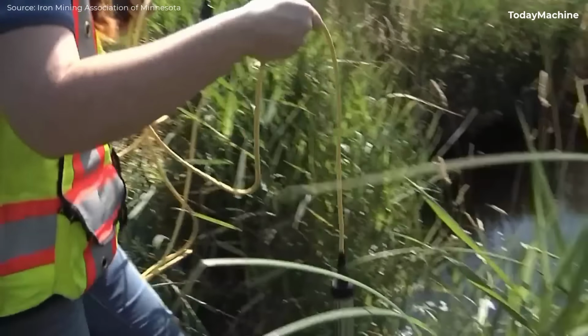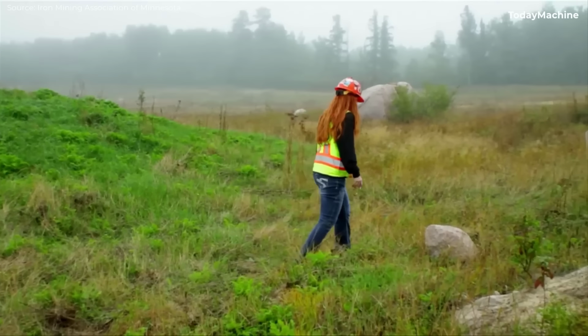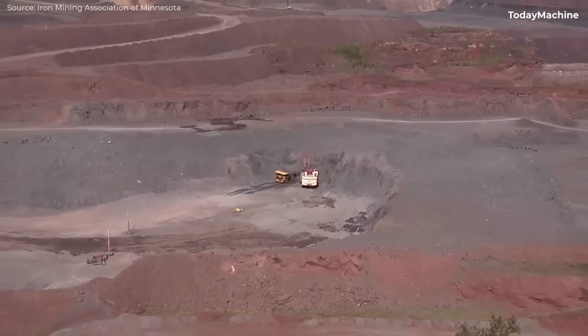This process includes scientific and economic impact studies, environmental sampling, and public meetings for community input. The mining permits incorporate the findings of the EIS and set forth operational requirements to ensure compliance.